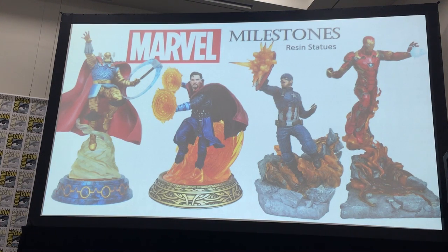And milestone statues, I believe we are shipping Battle Armor Thor next Wednesday. It's a very big piece, very big box, about $200 retail price. I think this one's about 18-something inches tall. I think the Armored Thor is actually $225 suggested retail price.